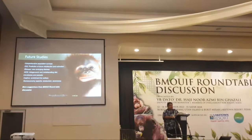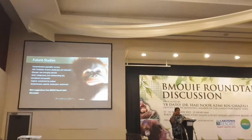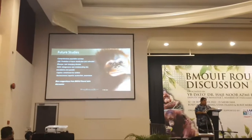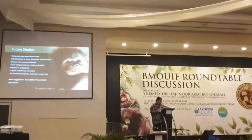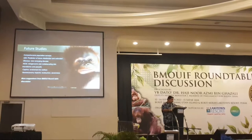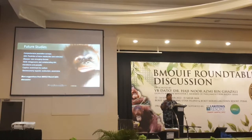Okay, this is a suggestion for future studies. I think a more comprehensive population survey should be conducted, especially in Sabah and Sarawak, to know the exact number of orangutan populations. Also, this can be done by GIS, which can help us to predict the future distribution and also the possibility of extinction of this species from Malaysian mammals. We also need to conduct research on the disease aspect, especially new emerging diseases, and NGS, metagenomic, and metabarcoding, especially metabarcoding of diet, so that we can know what the orangutan eat.